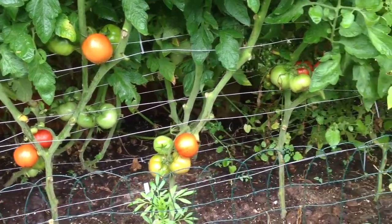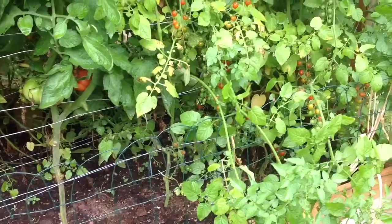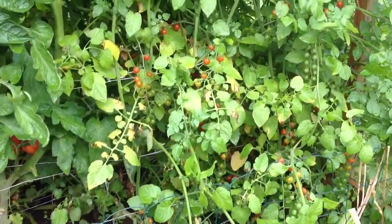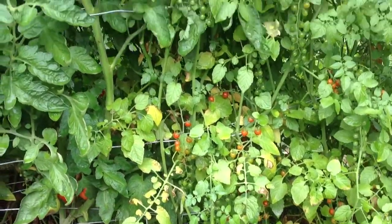Those are the brandywines. We had kids over here the other day, and the sweet pea currants, I told them they could just pick and eat, and they ate them like crazy. It was adorable. We had like 10-15 kids, and they were all just going to town.